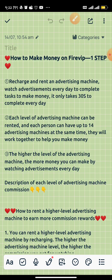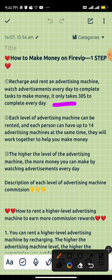Now, how to make money on Fire VIP. Step 1, you need to recharge and rent an advertisement machine. Watching advertisement every day to complete tasks to make money. It takes only 30 seconds to complete each task in a day. That's all you need to do.